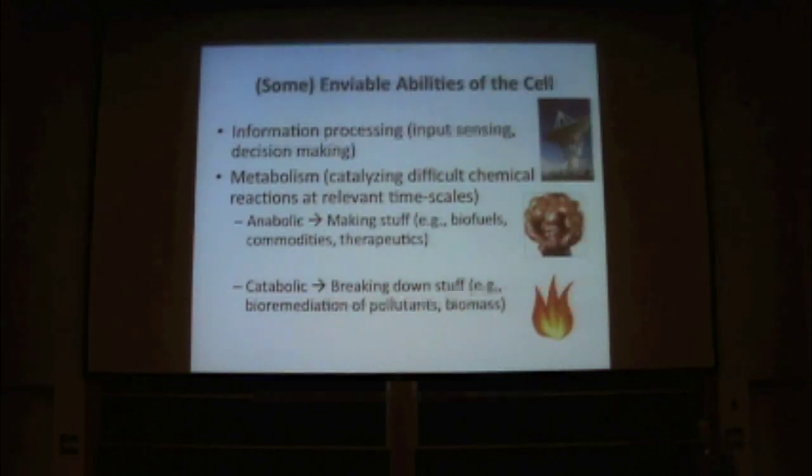And that can be in two different forms: anabolic, or the scientific term, making stuff. You're probably familiar with anabolic steroids in the news for sports, which is basically making lots of muscle. But we could also use anabolic pathways to make molecules of interest, such as biofuels, so sustainable production of molecules we can put into our gas tanks.